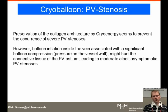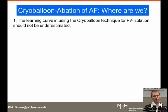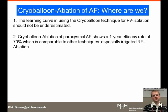Notably, only inferior pulmonary veins were affected, where the balloon position was rather venous than antral, and the balloon showed a compression. So, in my experience, the preservation of the collagen architecture by cryoenergy seems to prevent the occurrence of severe PV stenosis. However, balloon inflation inside the vein associated with a significant balloon compression, which means pressure on the vessel wall, might hurt the connective tissue of the PV ostium, leading to moderate but asymptomatic PV stenosis. So, to my mind, it's not the energy and not the ablation per se, but the manipulation with the balloon that might lead to PV stenosis.